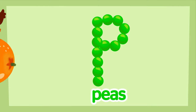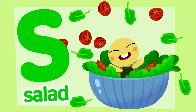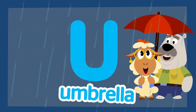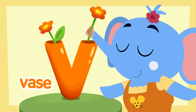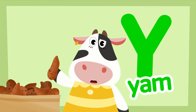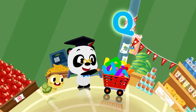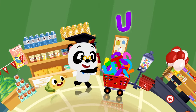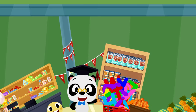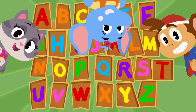O for oranges, P for peas, Q for quiche, R for raspberries, S for salad, and T for tea, U for umbrella for you and me! It's raining! V for vase, W for waffles, X for xylophone, Y for yam, Z for zebra, this one's best! Let's fill the trolley with the alphabet. All the things that we like best. Let's fill the trolley with the alphabet.